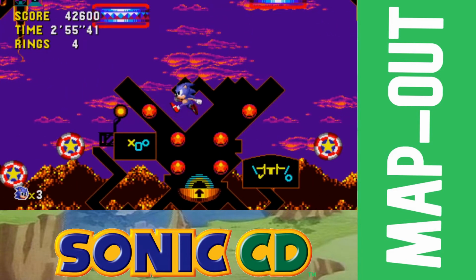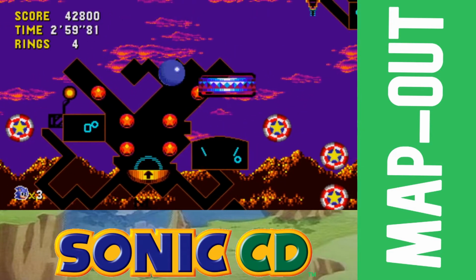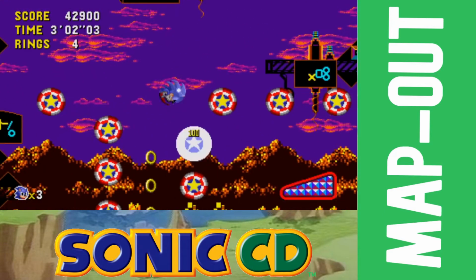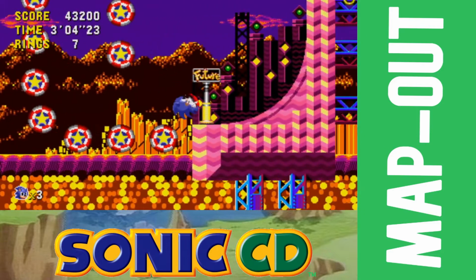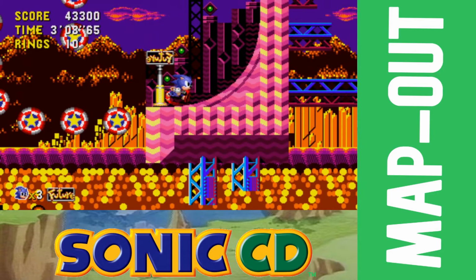I get it. They were trying to make big levels with tons of exploration and stuff. That's what they did. They even did the whole time travel thing. But they just put bumpers all over the goddamn place. Yeah, there's springs all over this thing.